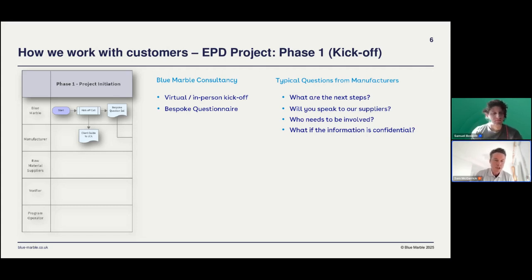This is a little flow chart I've got here. It's got various swim lanes for the different parties. So you've got Blue Marble there, you've got the manufacturer, the supplier of the raw materials, the verifier, and the program operator. And we start every project with a kickoff call or kickoff meeting. We can meet face to face if it's in the UK. And the purpose of this is to start to map the product system boundaries.